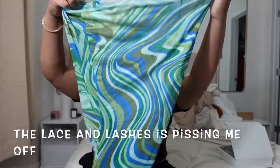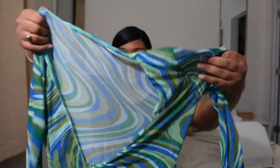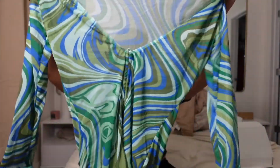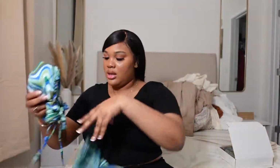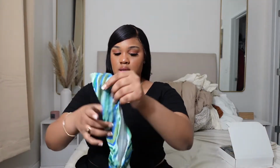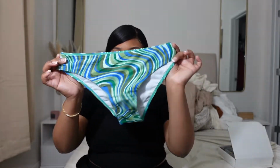Okay, this one is more meshy. And what is it exactly? Is it a dress? Okay, it's a dress. This is a really big medium. This is raw and uncut. This is a big medium. This is like a large. Okay, but it's a medium. And this is the bottoms. And this is the top.